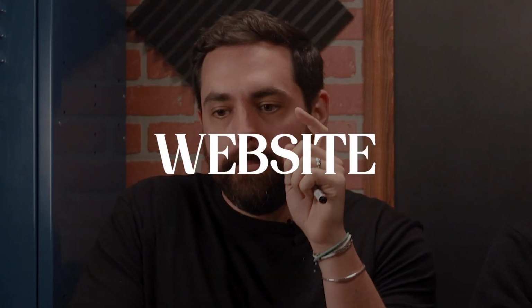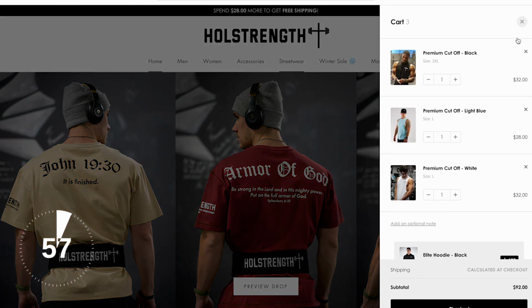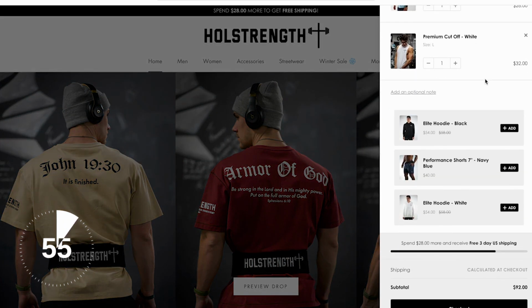Best practices. I think you guys are following the majority of them. So a couple things. Free shipping bar at the top, and it's actually dynamic, really nice. On the cart page, there are recommended products, upsells right within the cart. The cart also tells you that you have free 3-day US shipping, which is quite nice.